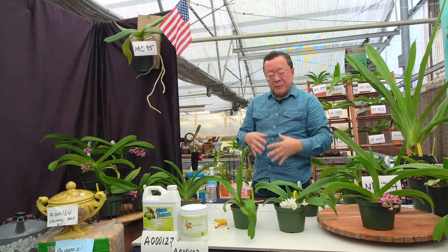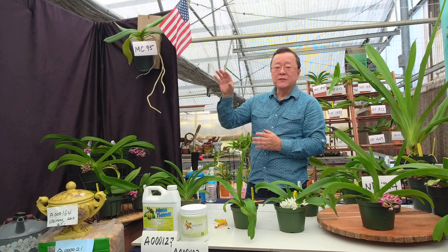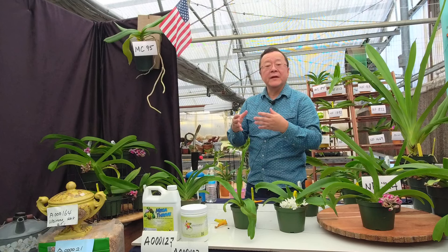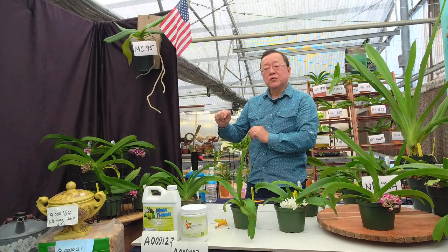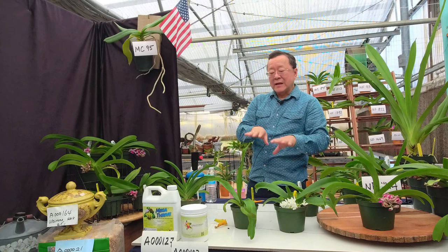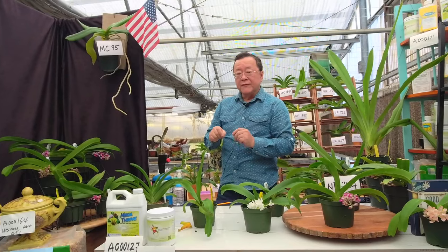For me, because I'm in Southern California, I know in Florida you can actually grow it in a basket. If you're living in a very high humidity area, South Florida, even the Orlando area, the basket culture is very similar to the Vanda. The only difference is you don't have to give it as much light as Vanda. Usually people put it below the Vanda, so they get less light. The Rhynchostylis gigantea do not get as much light as a regular Vanda.